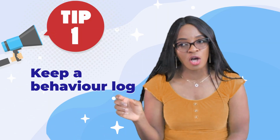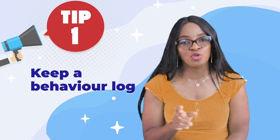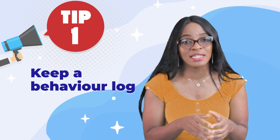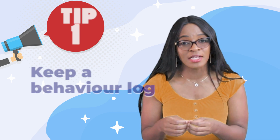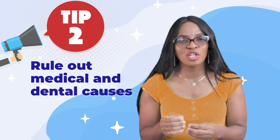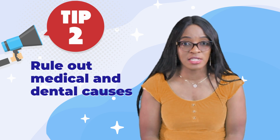So when you start taking all of your notes and keep a log of what's happening, it will make it easier for you to transition. It will make it easier for you to learn some of the things that trigger the child to behave a certain way. The next thing is you want to rule out medical conditions or dental causes.